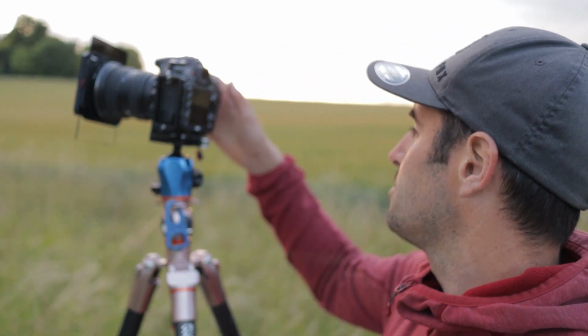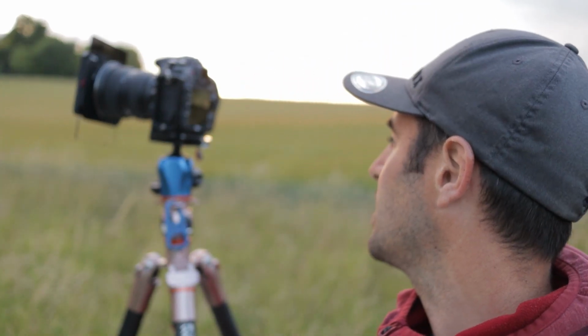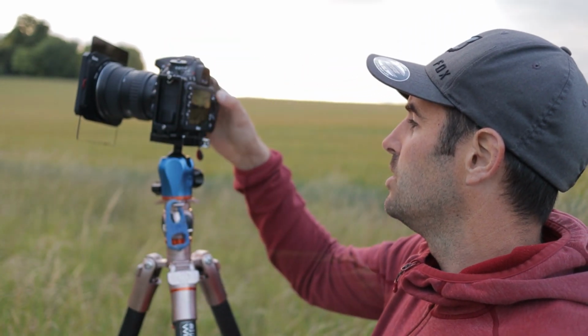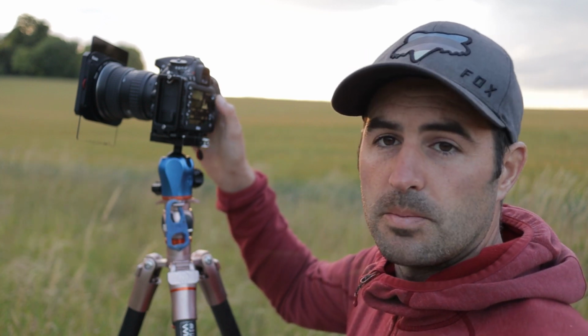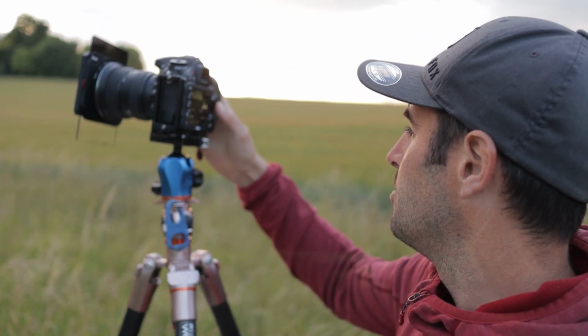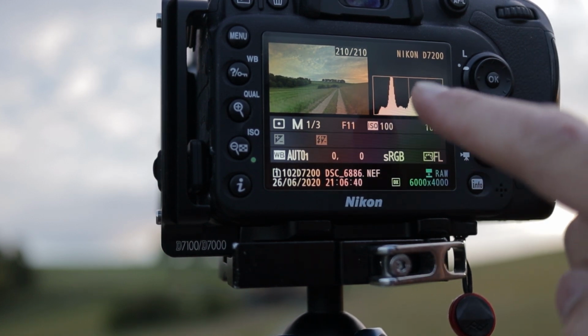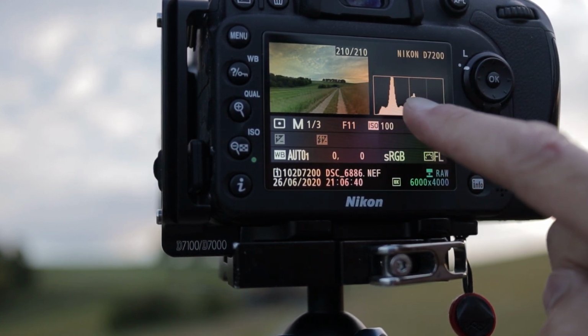Yeah, I'm down to 1/3 of a second, ISO 100, f/11. Focus on the barn, like I've already said, and I'm just shooting the colour as the light changes. 2-second timer. Checking the histogram at all times. Yeah, the histogram looks good. It looks bang on in the middle. Let me just show you actually. Here we go, and you can see the histogram is bang in the middle.